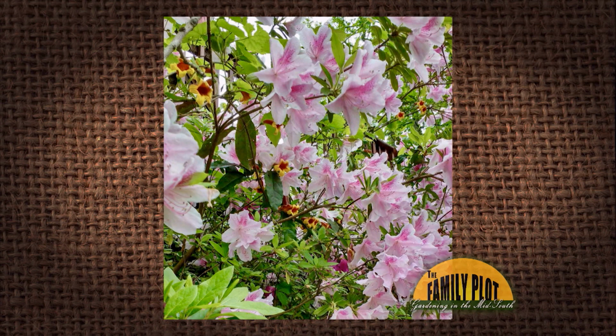Yes, that is pretty. Will grow like crazy. Likes full sun, can grow in partial shade. Azaleas like partial shade, right? It can cover up those azaleas if you're not careful.